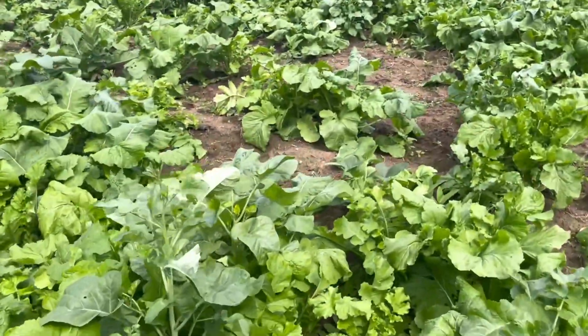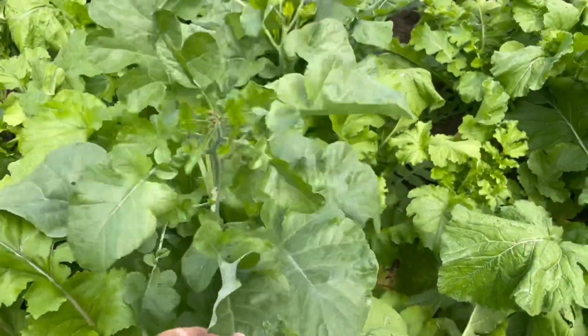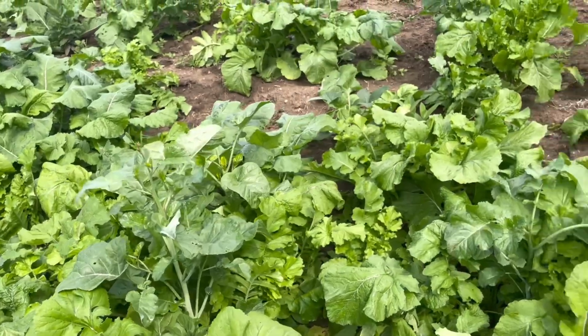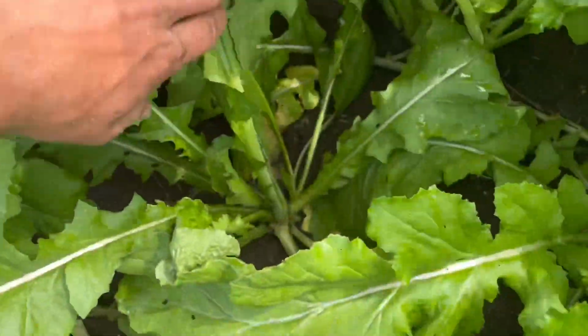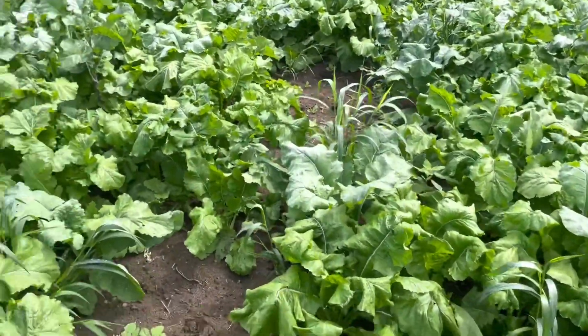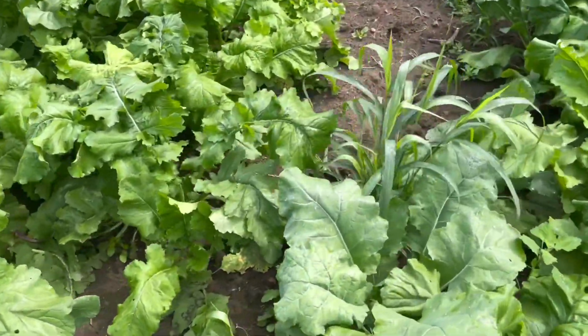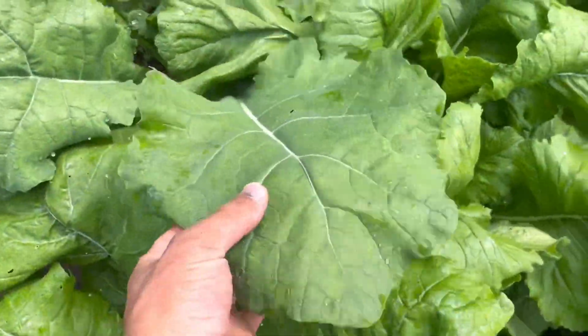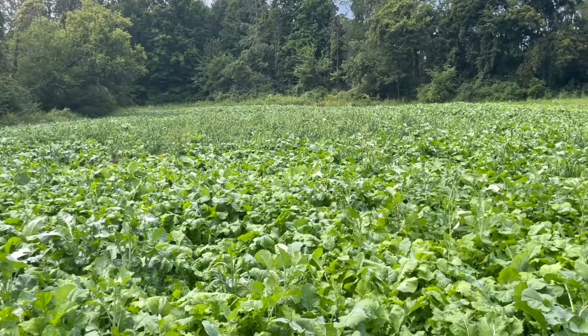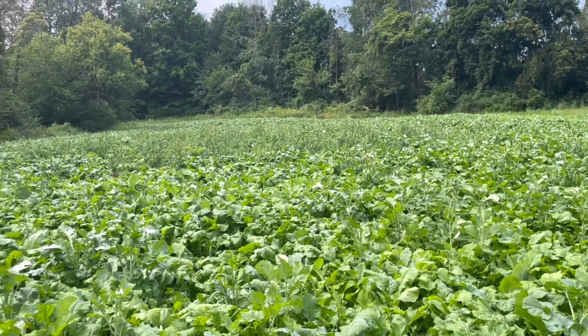Here's another one of those really tall ones. What I've noticed is the deer didn't really eat on those too much, but they ate on them a little bit. And then here we got a purple top turnip. You can see the bulb starting in there. But like even in these really thin areas, I mean, they're filling in these gaps. I mean, look at how big these plants are. This was no fertilizer, but it was a fallow field for probably 5 to 10 years.